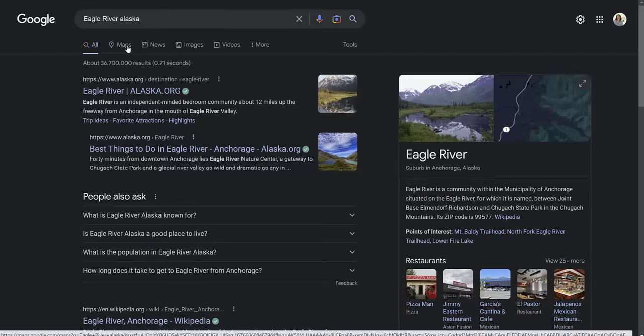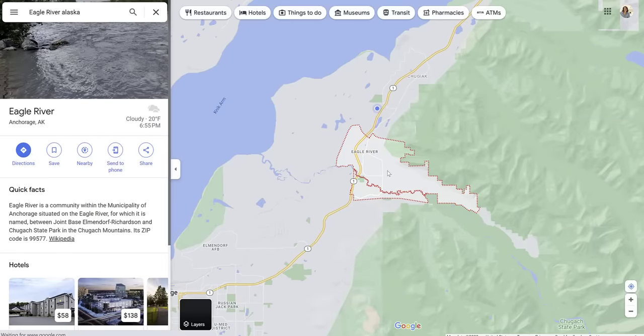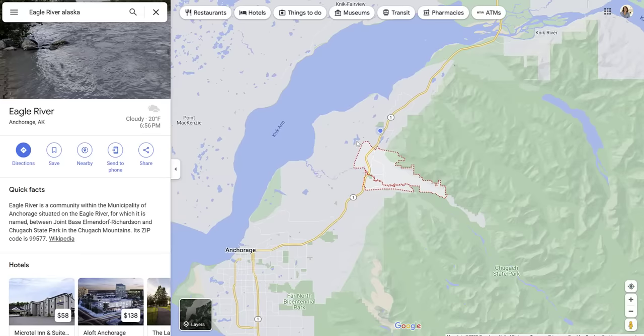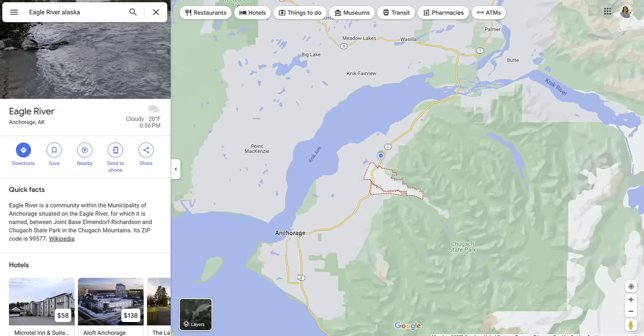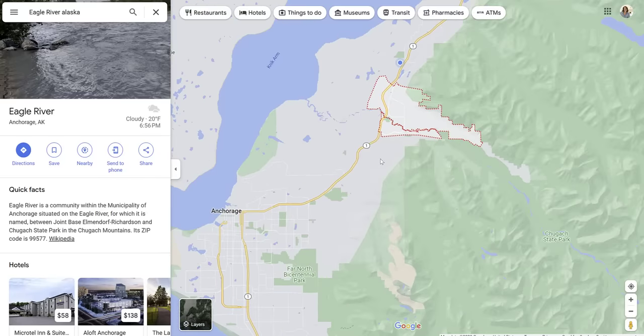Before we get any further into this video, let me explain where Eagle River, Alaska is. Just in case you're new here, Eagle River is just north of Anchorage, Alaska, which is the biggest city in Alaska. So when I talk about Eagle River and I talk about Anchorage, I sometimes use them interchangeably. If you see here on the map, this is Eagle River Valley, and we are just directly north of Anchorage. And sometimes I refer to both of them as the same thing. I will use them back and forth because we are part of the municipality of Anchorage.